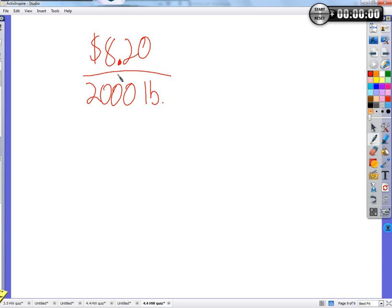How much is this big section on the floor? 400 pounds. Okay, can we use that? Yes. If you divide 2,000 by 400, then you get 5. So if you get 5 of those big railroad tracks, then that's 2,000 pounds, and that would be $8.20.